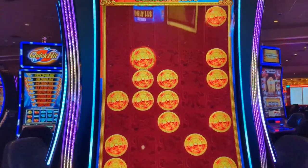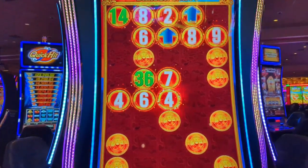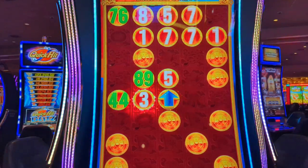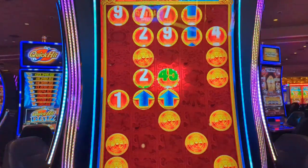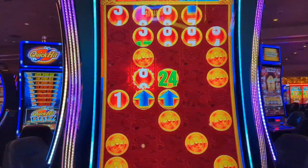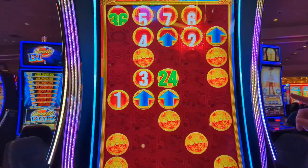Oh, is it just one spin? Yep, just one spin. Four. Nice, couple fours. Okay, let's get some double digits in there. Oh, nice arrow. Double arrow. Double number. Oh, a one. There's a double. Now this is where we want doubles. Yes, and arrows.